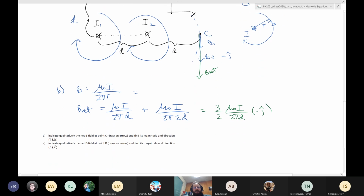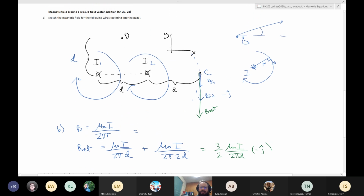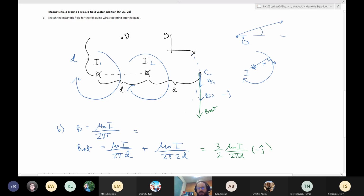All right. The second part is asking us about at point D. So this is a little more complicated because we have to take the angles into account. It's similar in that we're going to have 2 contributions. And actually, it's simpler in a way in that the magnitudes are going to be the same because the R is the same. But we have to take into account the angles. So R from this point to this point would just be pointing like this.